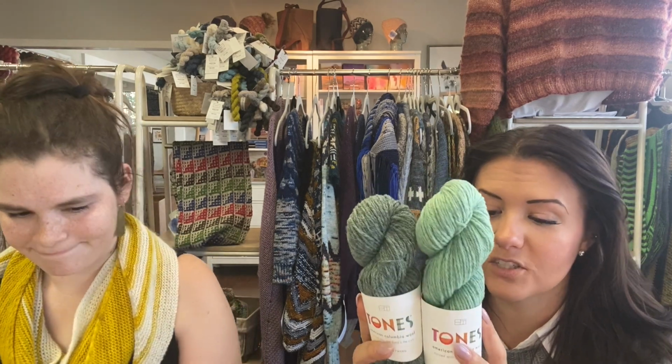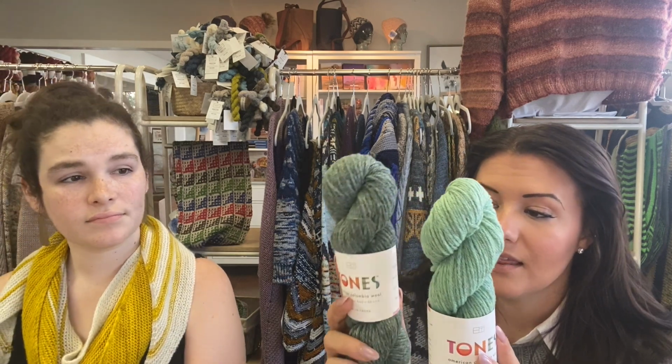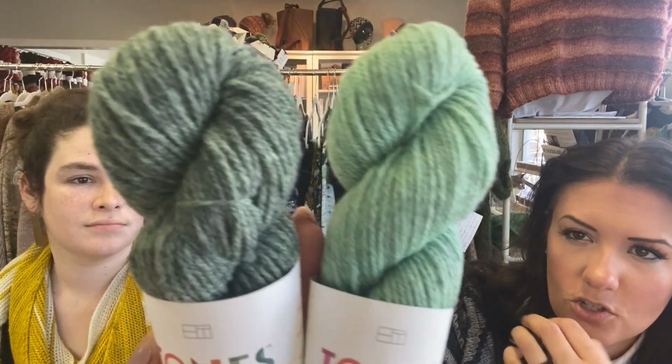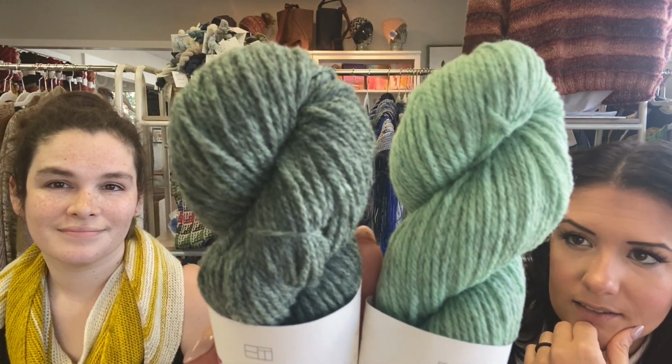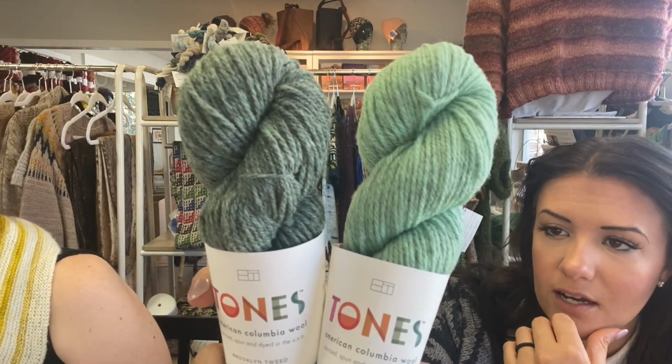Yeah. But that being said, the whole thing about Tones is that these are both the same color. So this is both Granada, but the lighter version is the overtone, this Granada is the undertone. So you can see there's just some shading differences. This almost has like a darker heather underneath it, and this one's a bit lighter.